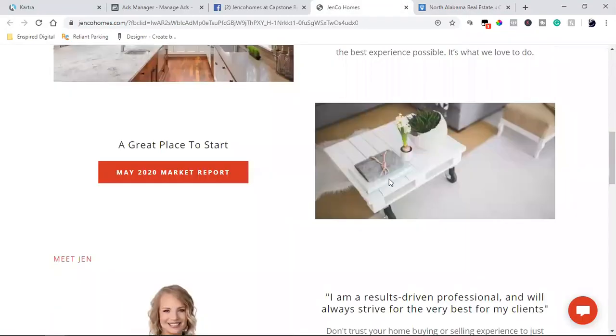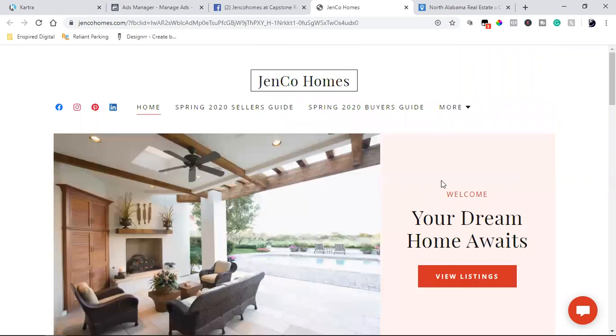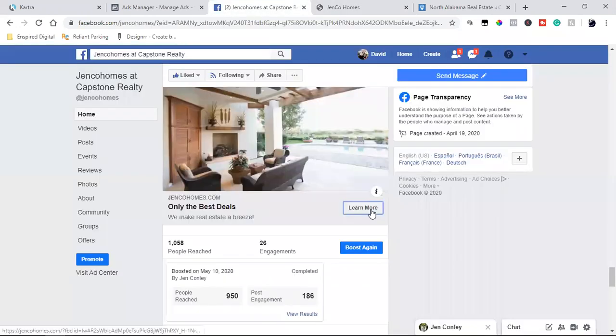That's the biggest difference. If we're running a Facebook ad directly to here, there's already way too much going on. We're paying for clicks. That's what technically we're doing. We're literally paying to get people to click. So the only reason why I would do that is to capture a lead.